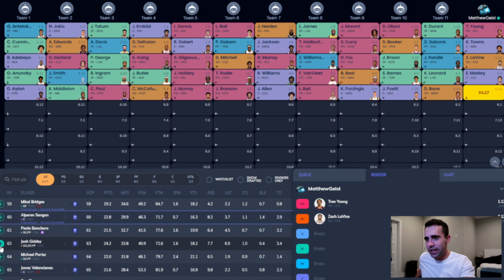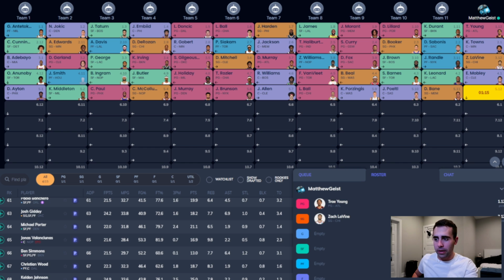I do like their chance at Giddey because he's going to get a ton of usage. He's going to get you points, rebounds, assists. I don't know if the efficiency is going to be as good, but I don't hate the idea of slotting in Josh Giddey at my guard spot. Jordan Poole could be another potential guy.